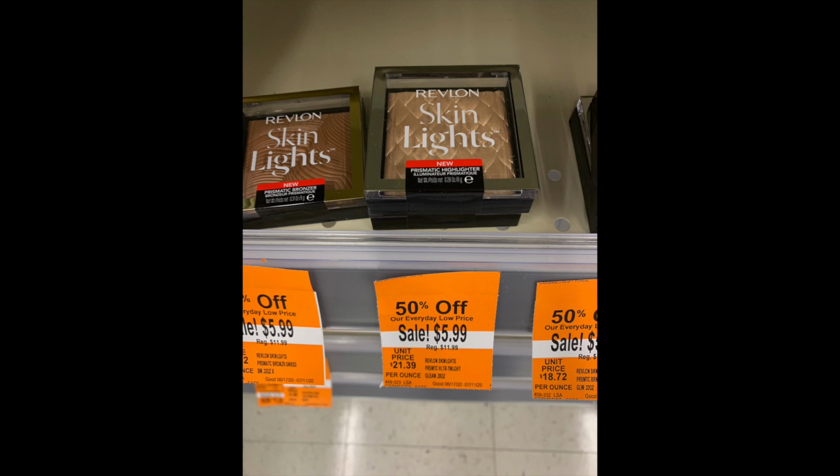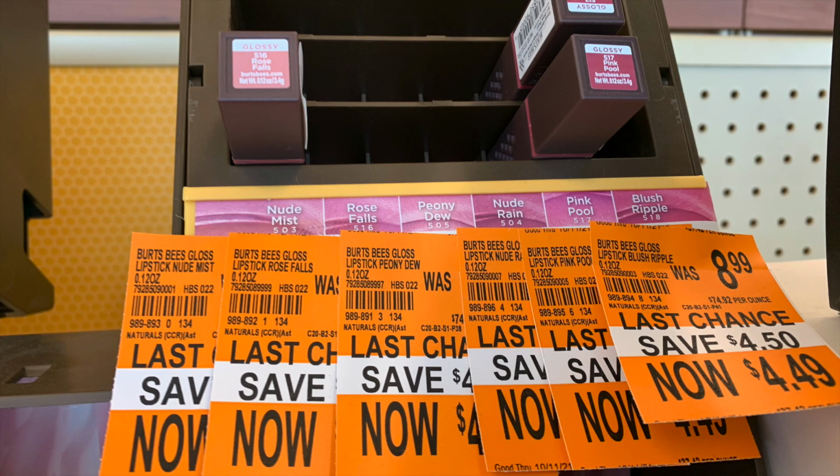This sort of stuff, always keep an eye out for it whenever they have a beauty event, especially if you have a coupon or you needed to fill up your basket right to $25.